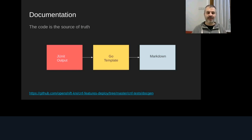And we are running this as part of our CI. So if somebody else adds a new test, we try to generate the markdown. If the markdown is different from what we committed in the repository, we know that there is some disconnection and CI fails. And this is the only way to ensure that the documentation is on par with the code.